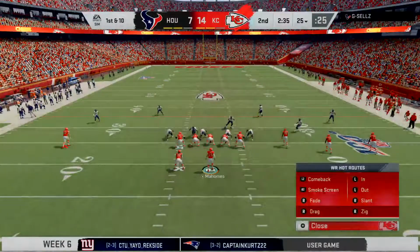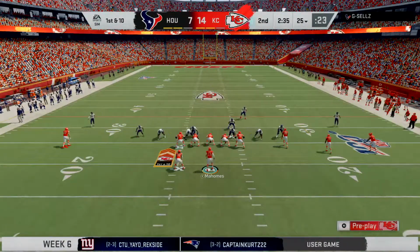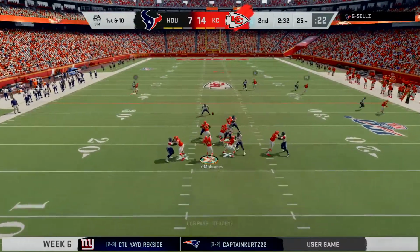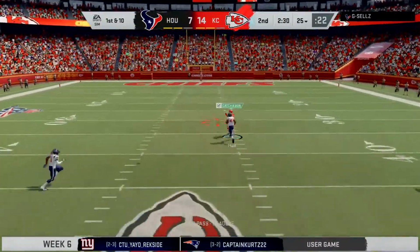KC offense out of the huddle, ready for their next drive. And right now they're saying, hey, let's keep this going. 2 drives, 2 touchdowns. Yeah, can't ask for a better start than that, can you? I mean, this is the way you practice it.